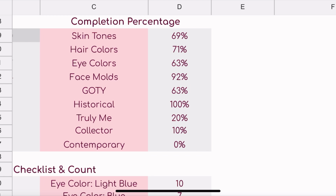I did have every single face mold, and then they started coming out with some new ones, and I think I don't have the McKenna one, and I don't actually know what other face molds I don't have, so that will be interesting to actually look at a little bit later.